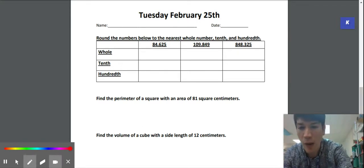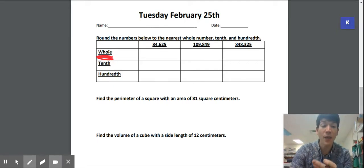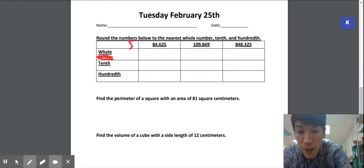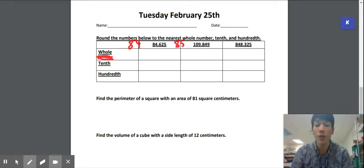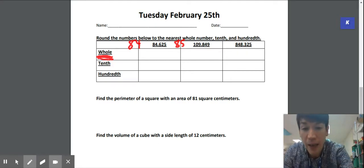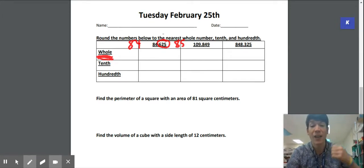So when we're rounding to the nearest, we'll start with the nearest whole number. I'm thinking which whole number is this closest to? Well, I know it falls in between two different whole numbers, 84 wholes and 85 wholes. Now, when I'm thinking which one of those is it closer to, I'm looking at my decimal value here, which is 625 thousandths.